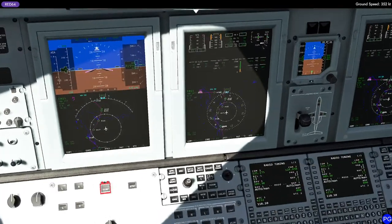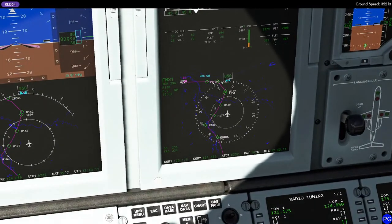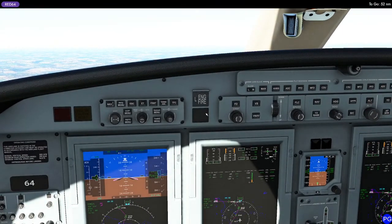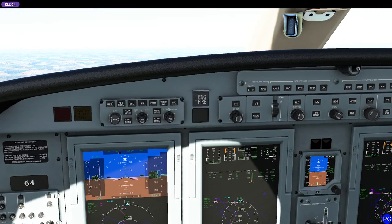This is great. If you take a look at our approach now, they're basically making us cut off the corner here so that we can just kind of zip in. Ugh, so stressful. By the way, when they tell you to give a heading, it's not a heading, it's a track.